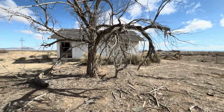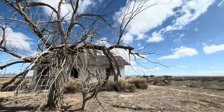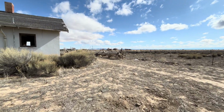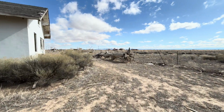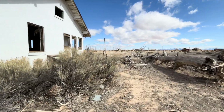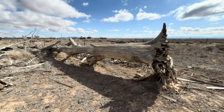Man, these old trees, they're just still in the ground. They're just dead. A few of them have fallen over. The wind just whips through here. And again, I don't know how anything lives out here. It's so dry. In the summertime, it is cooking. We came in the summertime and it was over 100 degrees out here. But again, in the winter the wind chill's ridiculous. And no moisture.